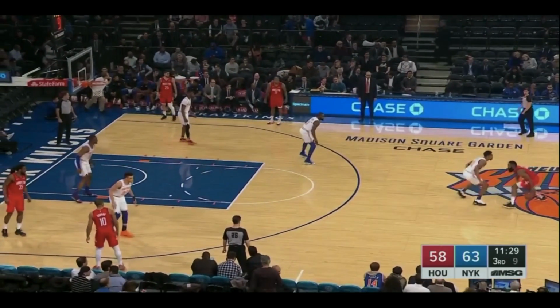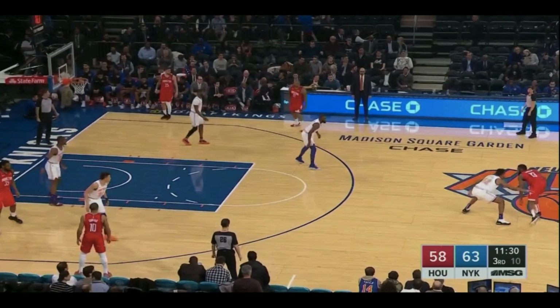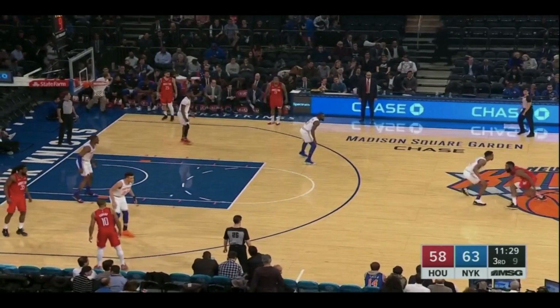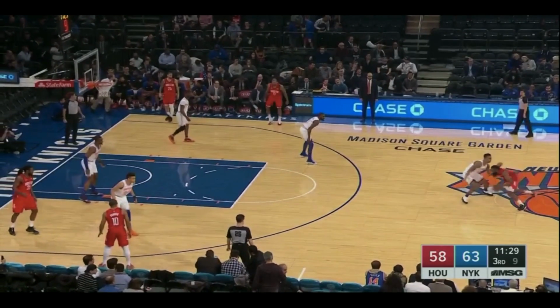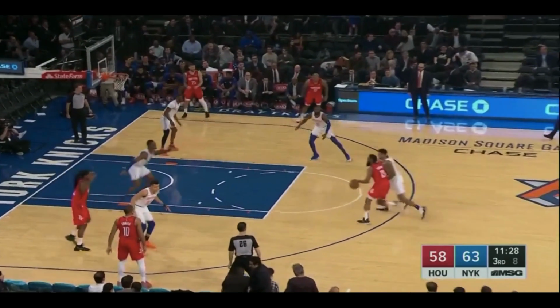You see Harden again. Fundamental basketball. Attack the front foot. That right foot's up. Harden's able to get by it. Use that speed. Be the lower man. Get to his left hand.